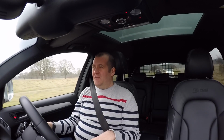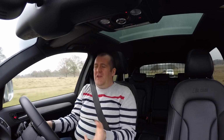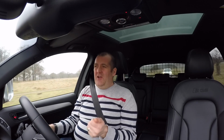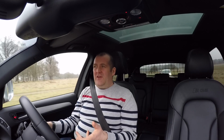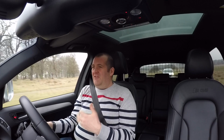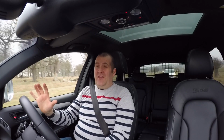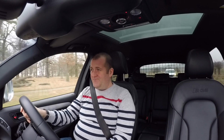Number 2, I love the design. I think the slightly lower design, big wheels, just looks really nice. I think Audi have got something at the moment. And I know I say that about Jag as well, but I just think this car design is nice, it's friendly, it's got lovely lines to it. And I just think they've got something really good about that.